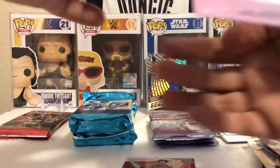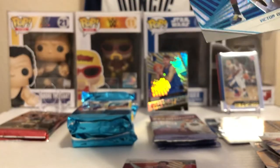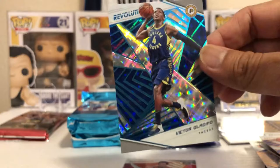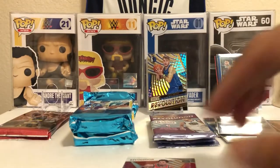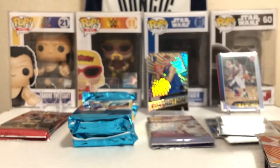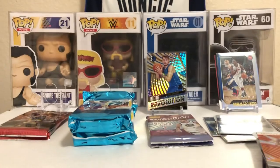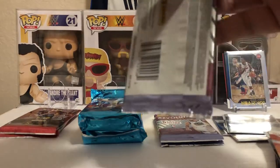And then we got Victor Oladipo. This is something. Cosmic! 15 out of 100. Man, we are just killing it right now. I say we because you're watching and you're giving me that look right here. Okay. So there is hope. There is hope. And some good stuff to come. And Kyle Lowry. Luka. I finally got a Luka in Revolution. I could never pull any of his cards in Revolution, and I finally got one.